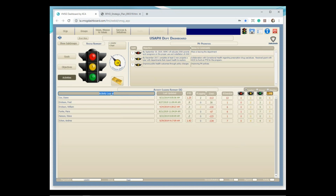Now, I also have the ability not only to look at people, but over here I can select groups, which is going to show me my org chart down here and how each division, office, and program is performing, or my priorities. My priorities are my strategic priorities from my strategic plan. So what you're doing there is comparing all the other plans against your strategic plan to make sure that everything you're doing is supporting your vision for the future, which is typically your strategic plan.